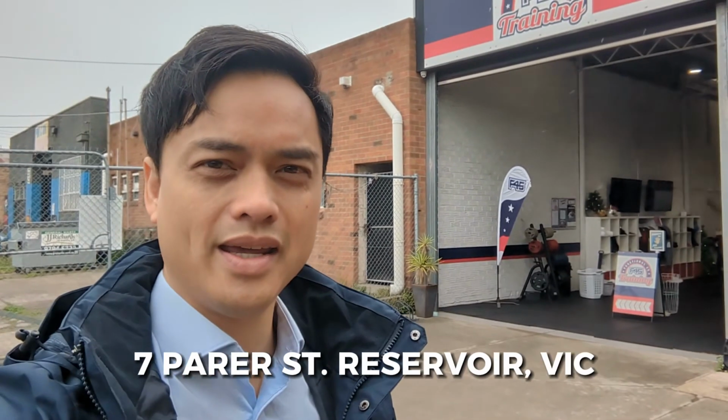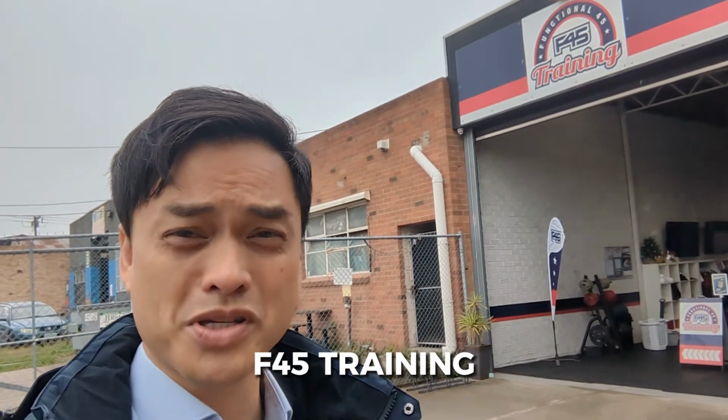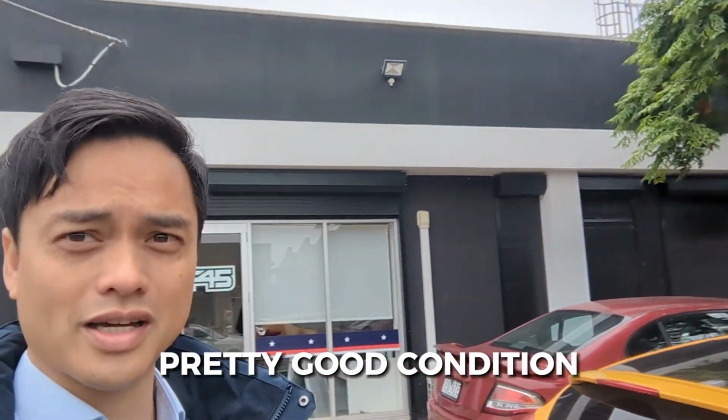So we're here at the property. There's the F45 sign, music pumping. We're just waiting for the agent to arrive. But so far, so good. The property looks like it's in pretty good condition. Doesn't look like there's a lot that needs to be done from the outside.